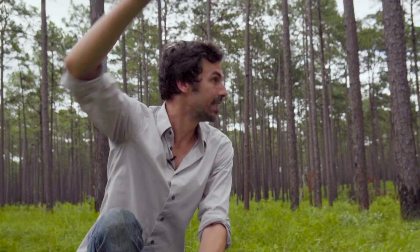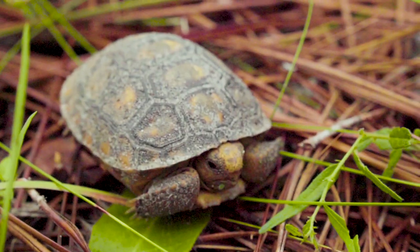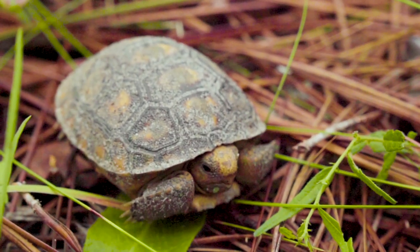There's a cleared field right there, there's a road right there, a lot of danger facing this animal here. By protecting the habitat, this parcel of longleaf pine forest, you're protecting the species that live within it and allowing them to reproduce and live out their lives as they've always done.